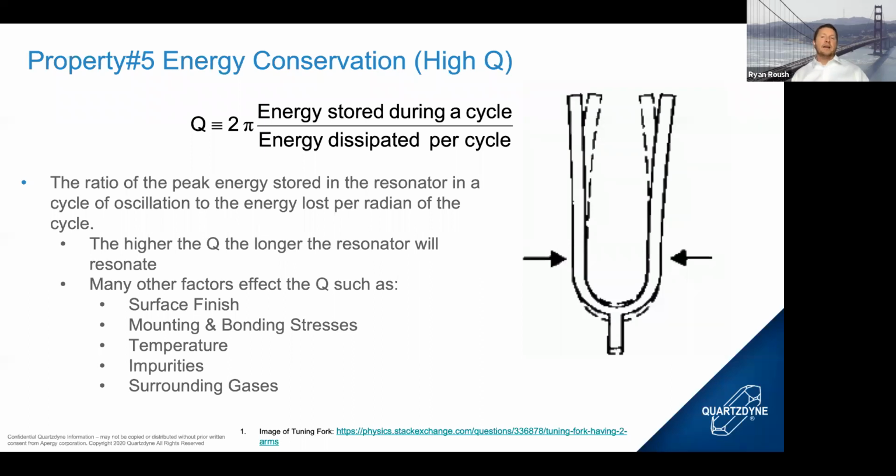And the reason why is Q is a property that is in line with accuracy, because the higher the amount of energy stored versus dissipated, the less energy or interference you need to apply to the oscillator. It can continue oscillating, which results in higher accuracy.